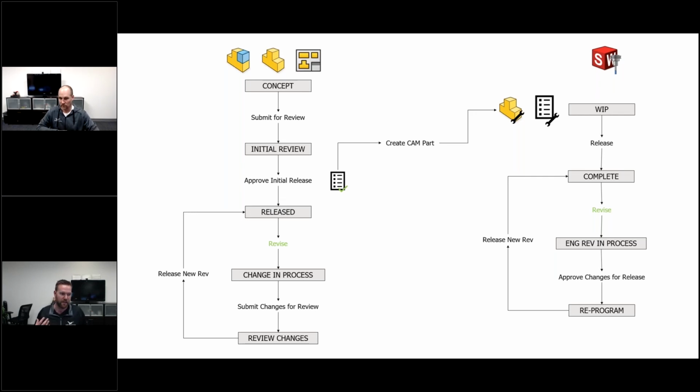And this typically relates to processes that you guys have implemented. And when we talk about that single source of truth, leveraging that engineering data across these multiple products, we can create ties and connections between these other products. In this case, I have a basic engineering workflow on the left-hand side there, which our CAD data goes through that conceptual phase. You send it for approval. It's in that initial review state, and then we release it.